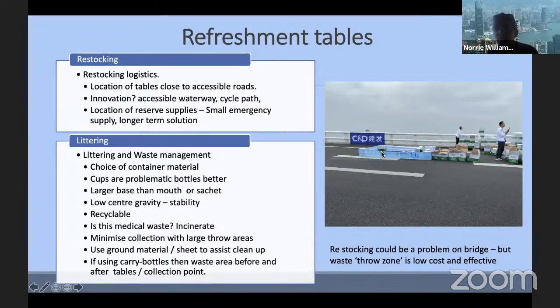There's an even better photo of how they set up that throw zone. And you will see that and that and that. The four corners are actually simply boxes. And there's been a bit of plastic branding or mesh branding put around those boxes, and they've created very cheaply, very easily, A, a branding opportunity, and B, a nice, wide, easily targeted throw zone for waste.